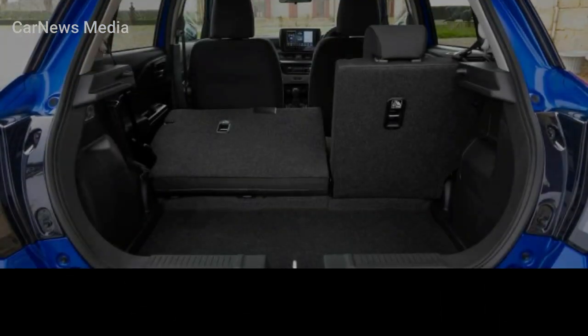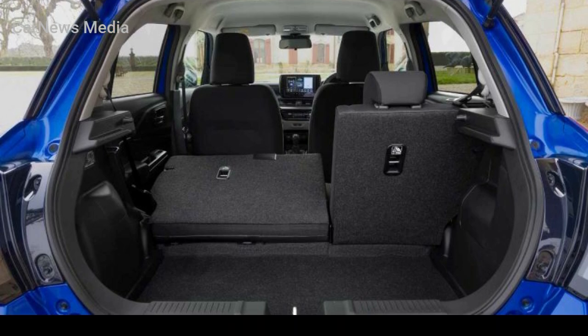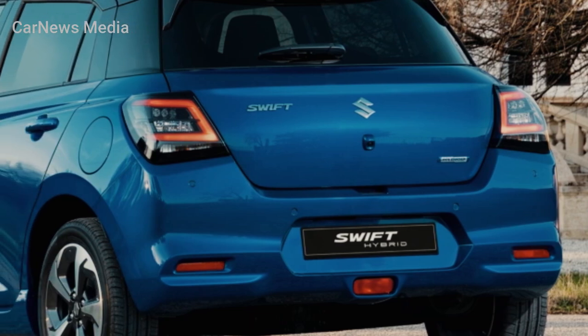The Suzuki Swift's boot is unsurprisingly small at 265 liters, and there's no string nets or pockets. The rear seats do split fold to create more space, 589 liters, preferable to the new MG3's folding bench seat, but they don't fold flat into the floor, instead creating a step.